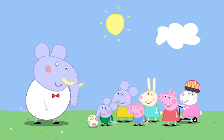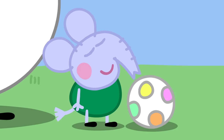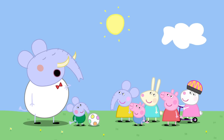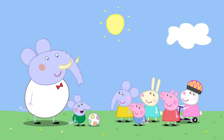Your shadow always stays with you. Why? When something gets in the way of the sun, it makes a shadow, like this. Oh! I have the biggest shadow because I'm the biggest. And George and I have the smallest shadows because we are the smallest. Very clever, Edmund. I'm a clever clogs.